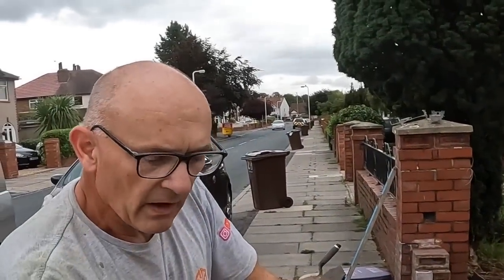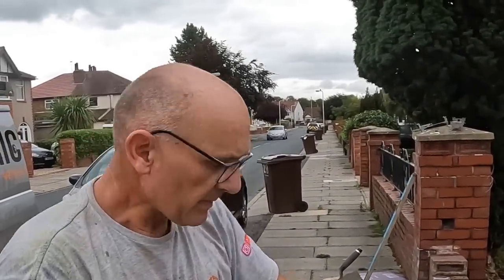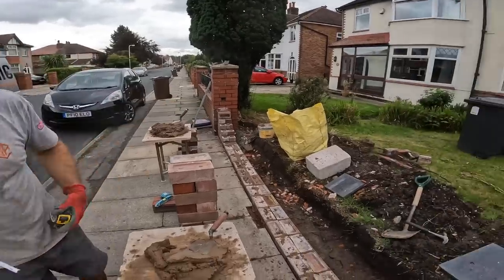We moved the pillar back half a brick. I've just said that, yeah, we made it work, to make it even.